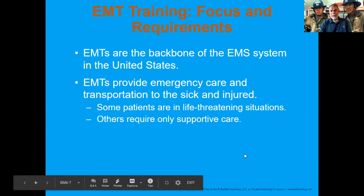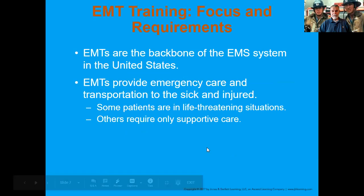EMTs never call someone just an EMT. Okay, the EMT is that backbone of the EMS system. When, you know, we consider the United States, how many paramedics there are versus how many EMTs, there's always going to be more EMTs out there. EMTs and what you're going to be doing, that emergency care and transportation to the sick and injured.